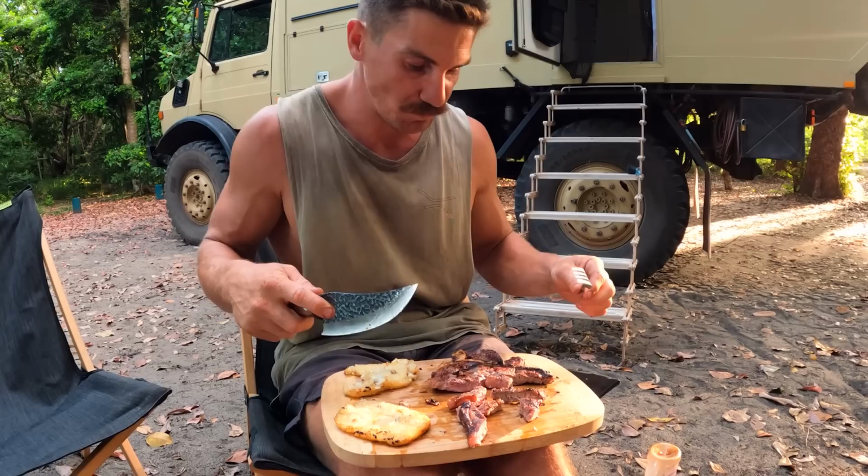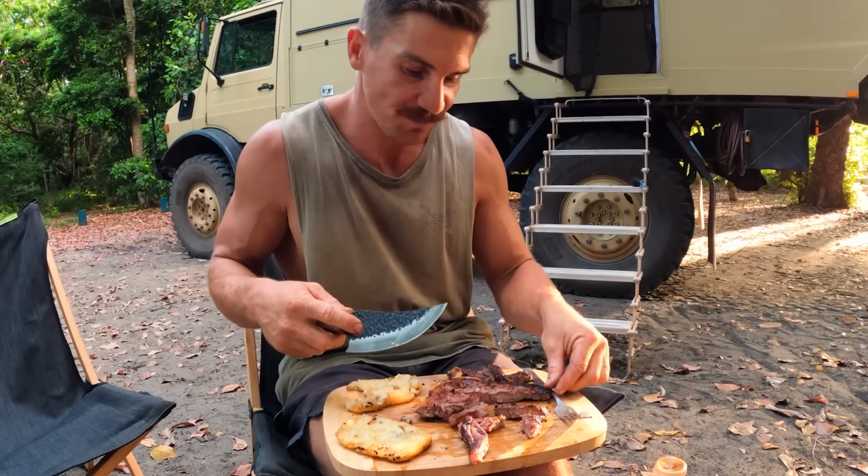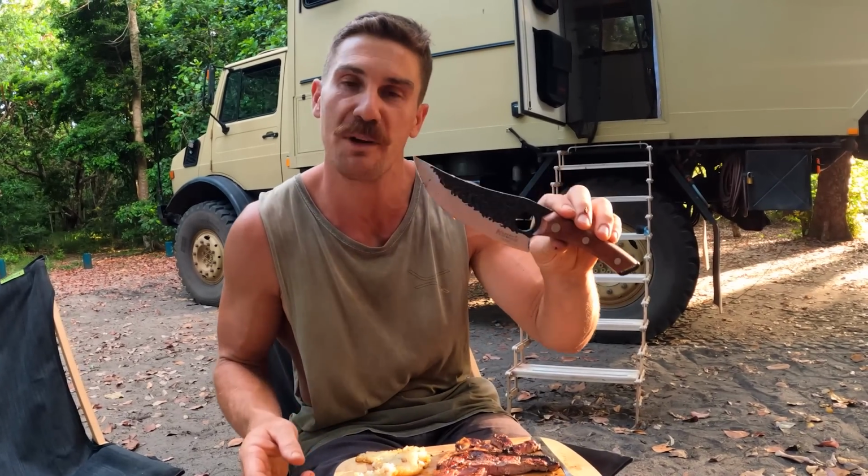Steak is good. Chopping my steak into so many little pieces, just testing out this new knife from a company called Huusk.